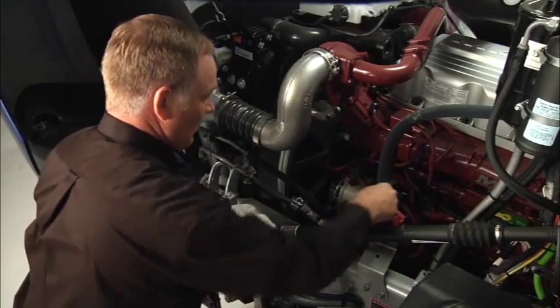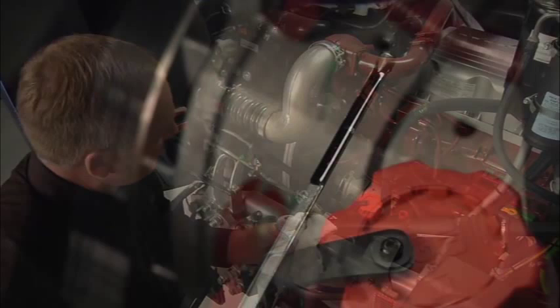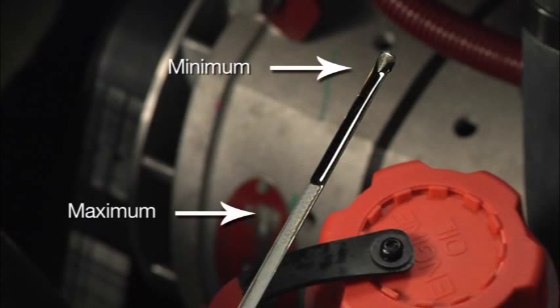First, let's check the engine oil. Check the oil when the engine is cold. The oil level should be between the minimum and maximum indicators on the dipstick. Don't add oil unless the level is at or below the minimum indicator.